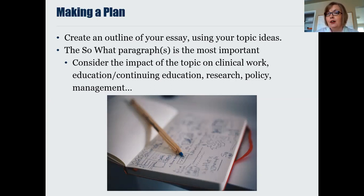So you will have spent a lot of time telling us perhaps about how you're going to access evidence-based resources at the beginner and the competent level. And so in your so what paragraph, you can maybe make recommendations for organizations on how they can help new nurses transition and what that could look like.